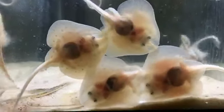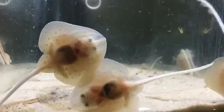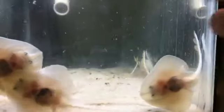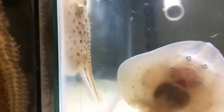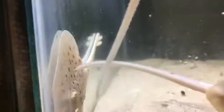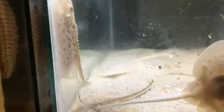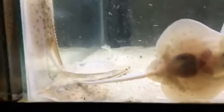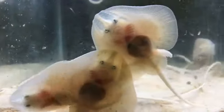So these are little skates, like I mentioned, and they don't have a stinger like a ray. I don't know if I can show you one, maybe that guy on the edge there. The tail has little kind of spikes on it, little thorns that deter predators from eating it, but it doesn't have the spine like a stingray does. That's why they're called stingrays. And that's one of the differences between rays and skates.